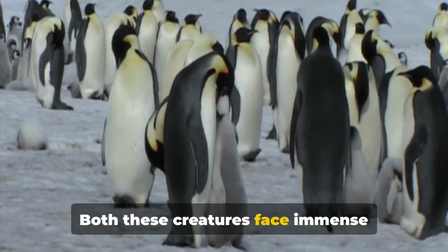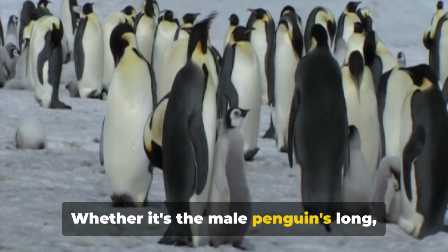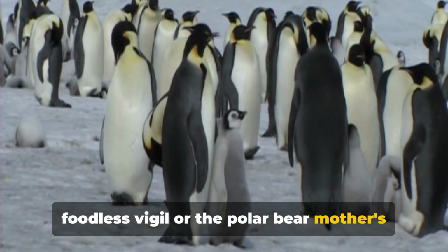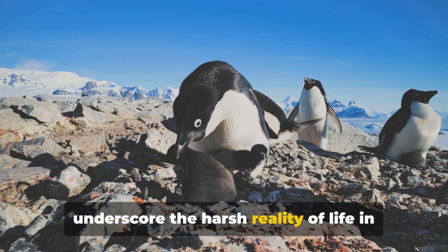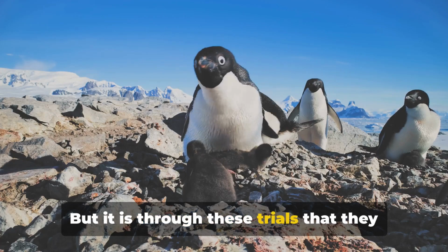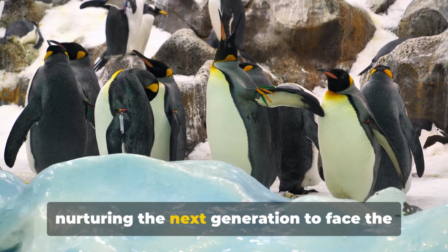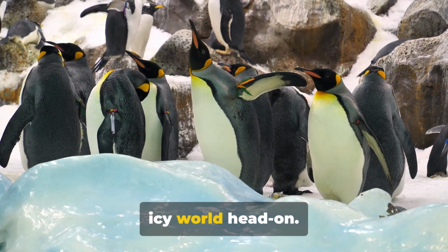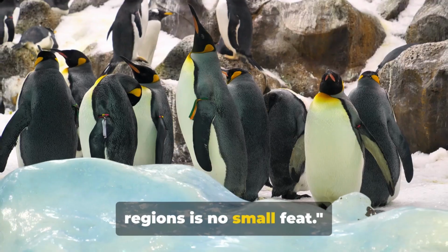Both these creatures face immense challenges in raising their young ones. Whether it's the male penguin's long, foodless vigil or the polar bear mother's intensive fasting period, their sacrifices underscore the harsh reality of life in the polar regions. But it is through these trials that they ensure the survival of their species, nurturing the next generation to face the icy world head-on. Indeed, raising a family in the polar regions is no small feat.